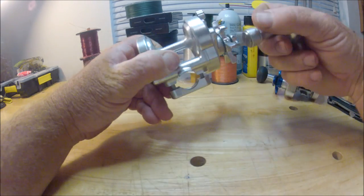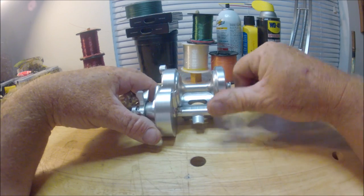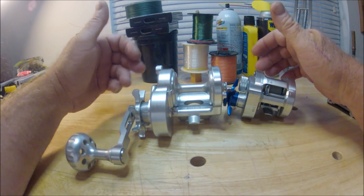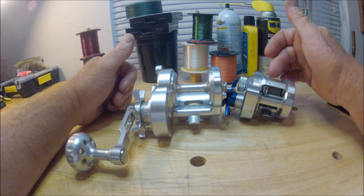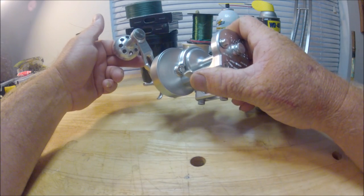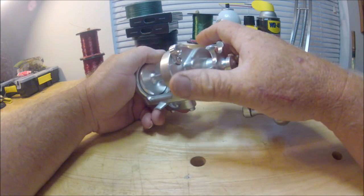the clicker's plenty loud. This spool is sitting on ceramic ball bearings right from the factory. I can't come up with the words, really, to describe the difference between this and this. I know these are over-engineered. This is engineered in a whole different way. All right. I mean, there's a very short throw on this knob here. Very short throw.